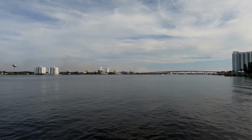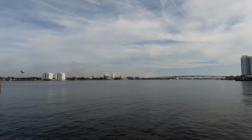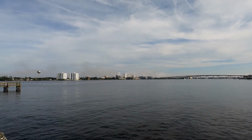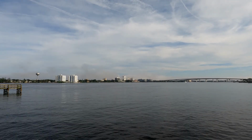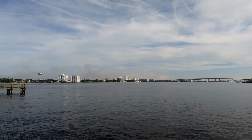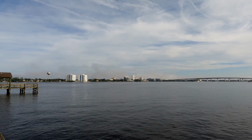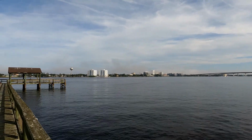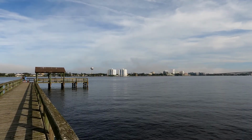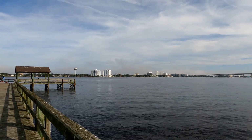Oh, look at the clouds across it. I don't know if you can see in the video all the really low clouds over there just on the other side of the bridge on the ocean side. Either they're having a fire or just some really low clouds right on top of that little section. So not sure what's up with that. Got a few people down at the end here fishing.